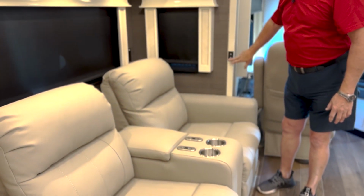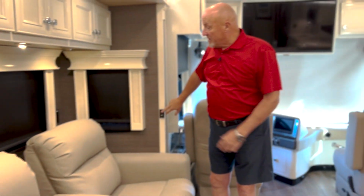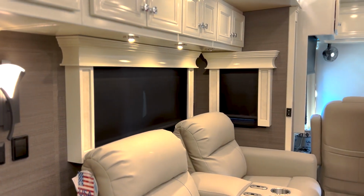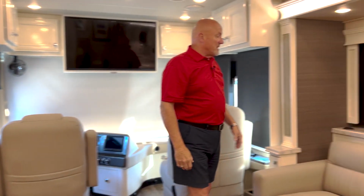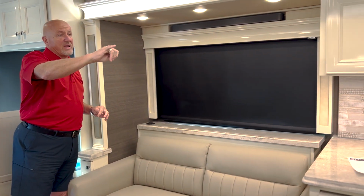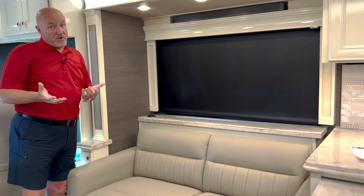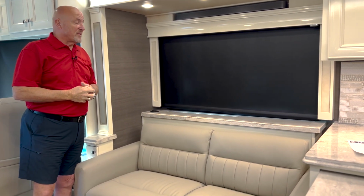Plenty of, this is the TV up and down, but there's plenty of light controls around the coach, and this is the Spyder system in the coach, so very easily turning the lights on and off, and other features of the coach. You can link that up to a phone app as well and control things from your phone.